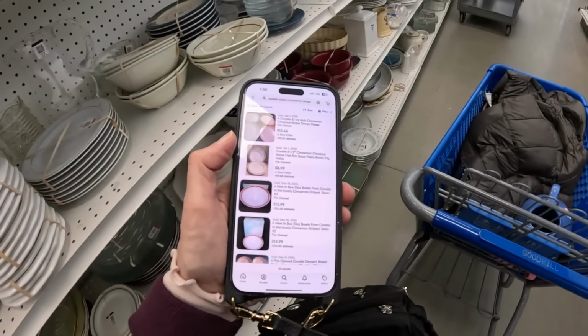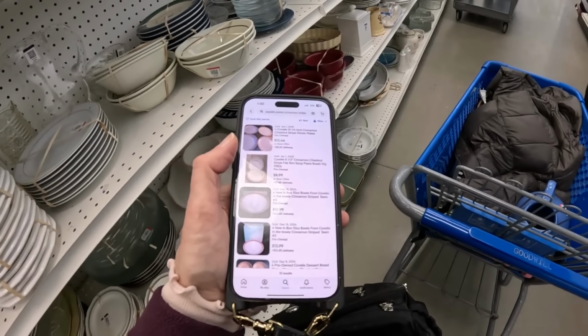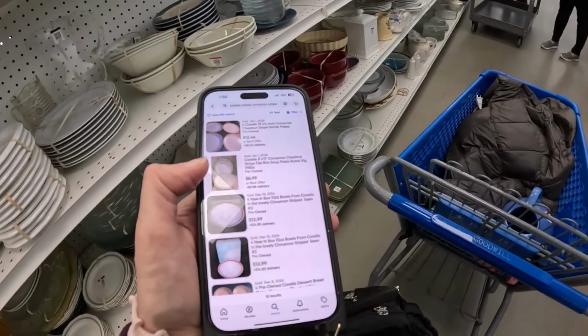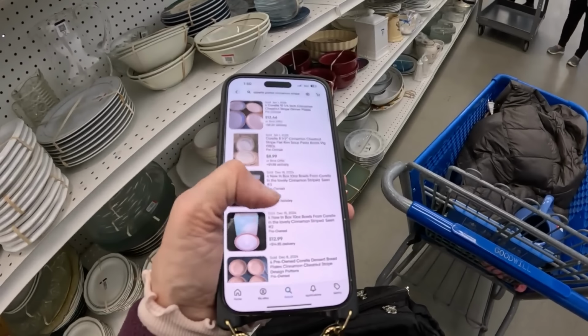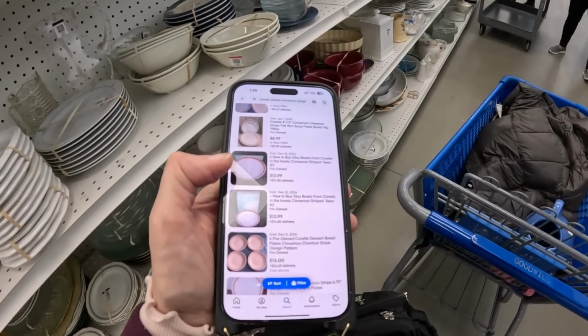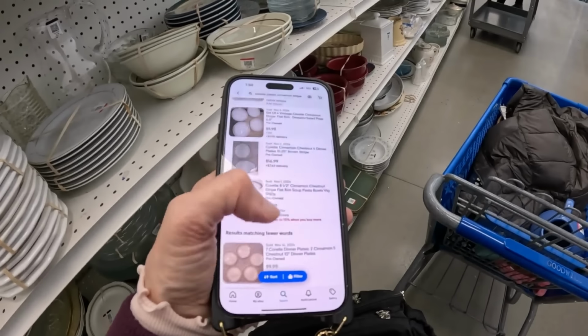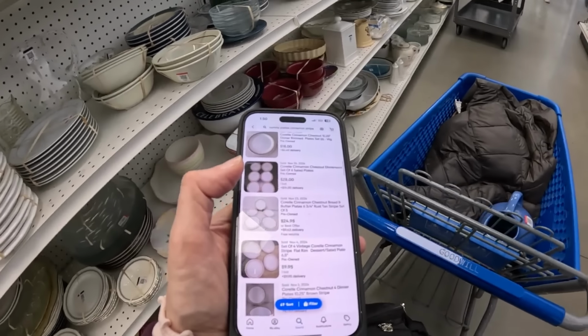Doing a quick check on the Corel Cinnamon Chestnut Stripe dinner plates. That's the official name. 4 of them sold for $12.46, 2 for $8.99. 4 of them new in box, $12.99. Yeah, that'll be a big no for those plates. But for somebody who's looking for something like that, that's a good deal, I guess.